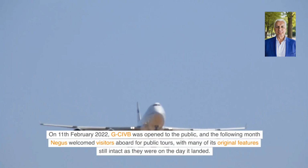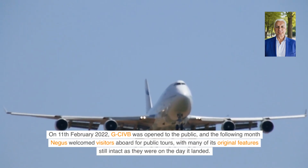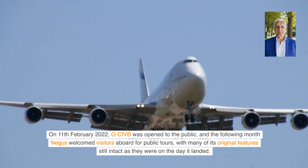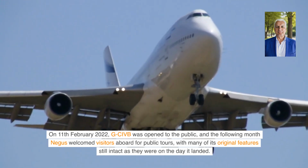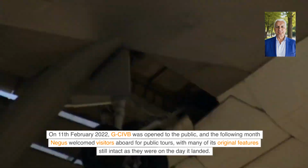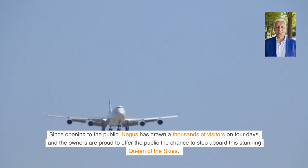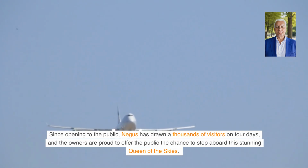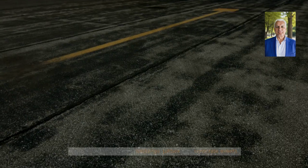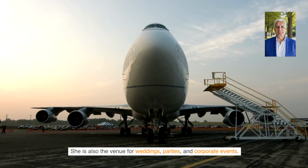On 11th February 2022, G-CIVB was open to the public, and the following month Negus welcomed visitors aboard for public tours, with many of its original features still intact as they were on the day it landed. Since opening to the public, Negus has drawn thousands of visitors on tour days, and the owners are proud to offer the public the chance to step aboard this stunning Queen of the Skies. She is also the venue for weddings, parties, and corporate events.